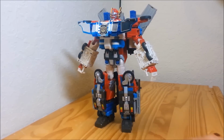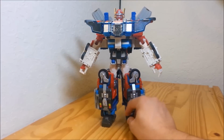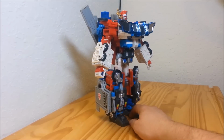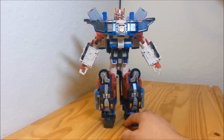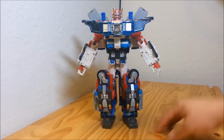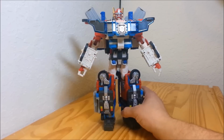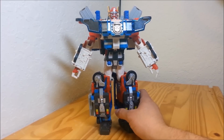That's the first time that we got Optimus Prime and Ultra Magnus to combine, and I just think that is so cool. Now this guy in the combined robot mode, he's 12 inches tall at the head, 13 if you want to go up to the wings. So take that into consideration if you plan to display him in Omega mode.